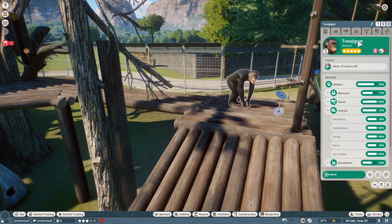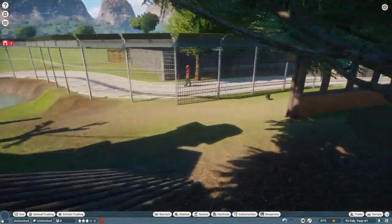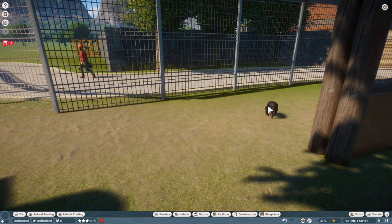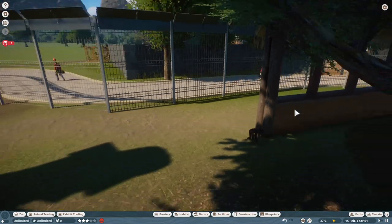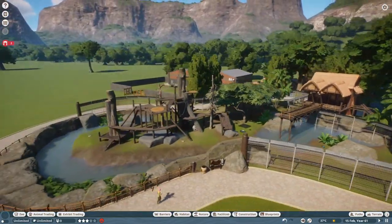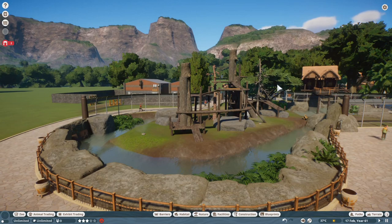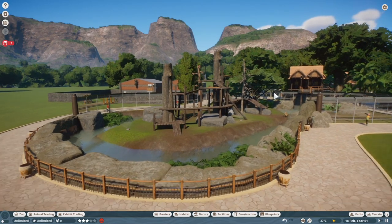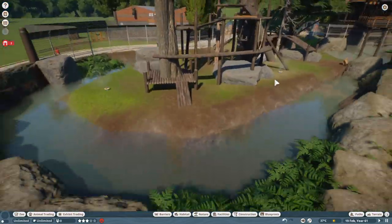Tusajigwe, I don't know. But yeah, she has had a ton of babies here. Actually, there goes one right there. Look at this. Amina. Really, really cool. But I wanted to keep going with our natural type of habitat idea, to where not everything is hidden behind fencing. So that is kind of what we came up with on this.